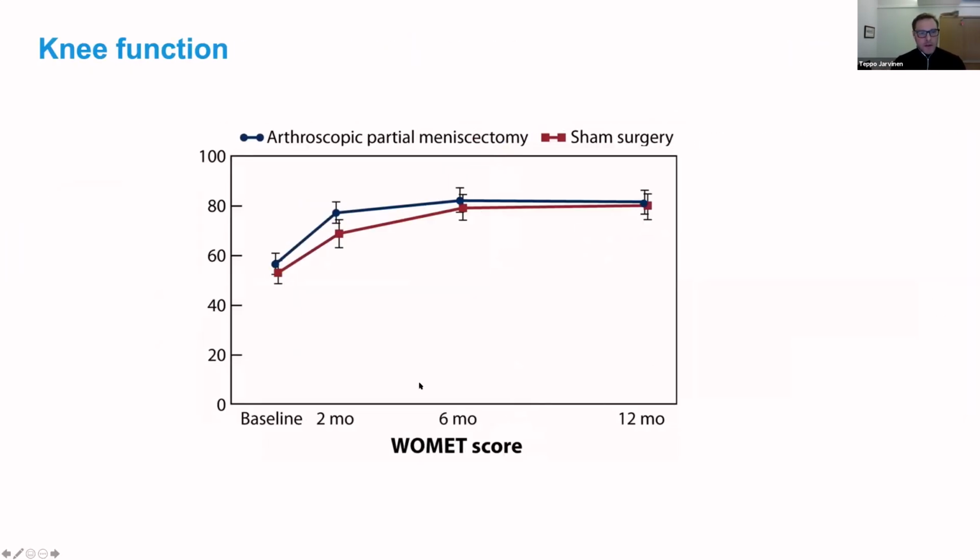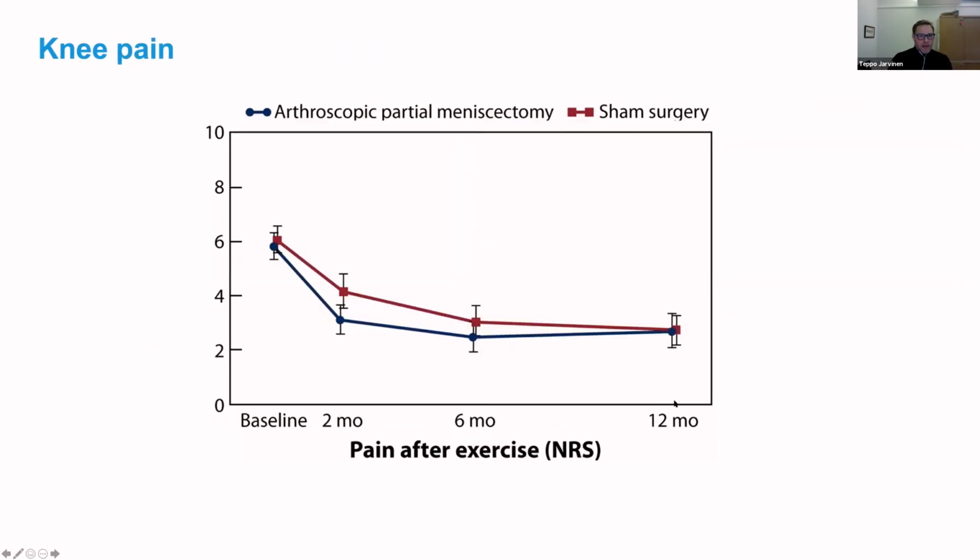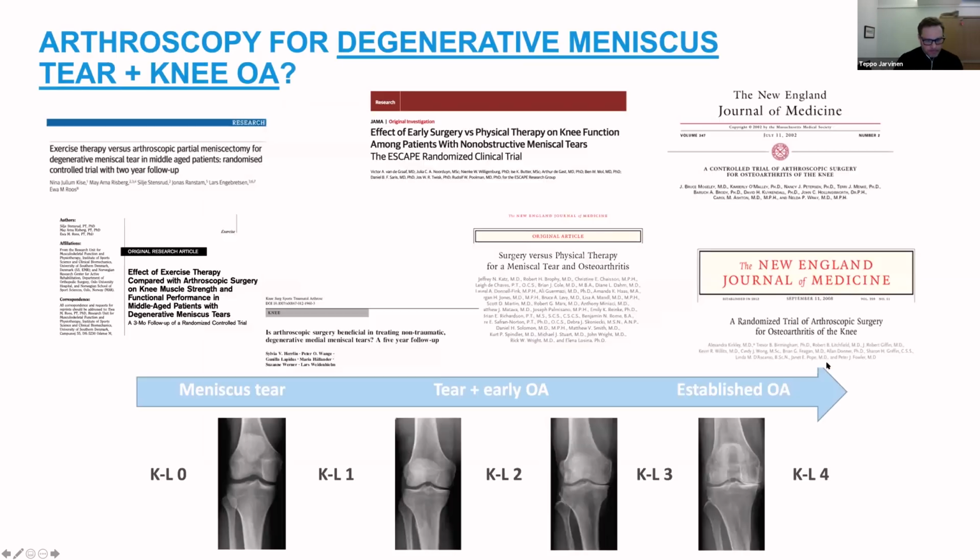Another knee functional score, the WOMET score, a more specific meniscus specific score. Again, no difference between the groups. And this is the score on knee pain after exercise. And as you can appreciate, there was absolutely no difference between the groups.